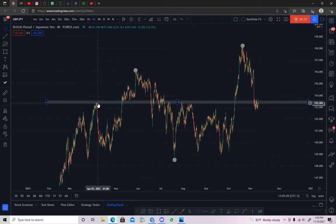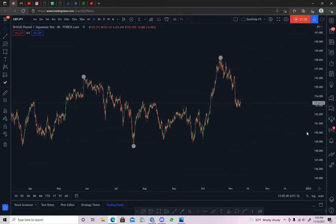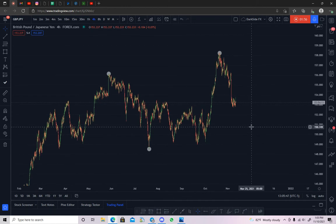So you can see the tabs here, the acknowledgement, making this structure, making this resistance and support. So we can see all the touches throughout here. Price now acknowledging that area. So there's always a bunch of things going on depending on what you're looking for. That's the good and bad thing about the market. You've got to realize that it's going to show you whatever you want to see.